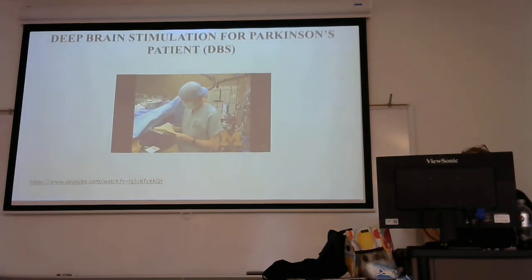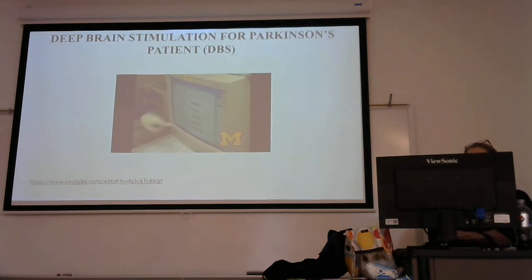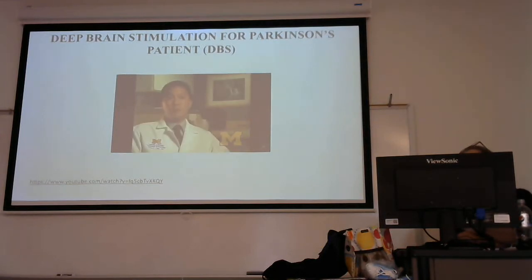There are several ways that we can confirm that the electrode is placed correctly in the operating room. One of the unique features of our program is that I, as a neurologist, am called into the operating room to test the electrodes once they're put in. By testing it, I turn them on, I set them at clinical settings, and we see if any of the symptoms are improved. And if they are, then that is a guarantee that we are in the right place.